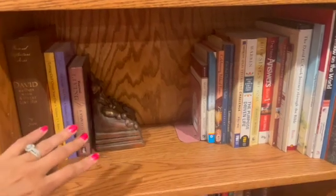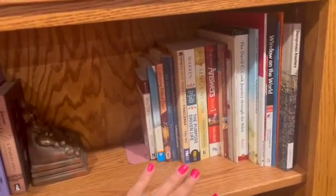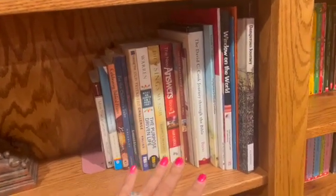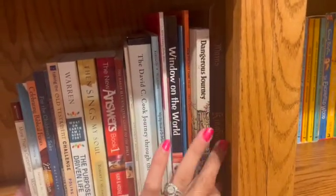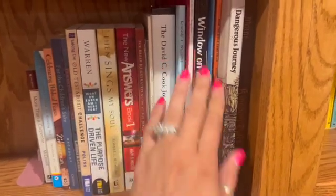We might get off on a couple of these little sidetracks. Okay. Now let's go back over to where we were. Okay, and going down, I have some different little devotionals, some biblical books that we use, and even some biblical stories. So there's Dangerous Journey, Kingdom Tales, just some different things like that here on this shelf.